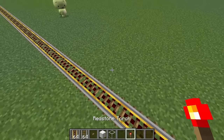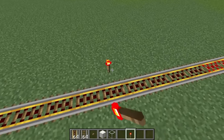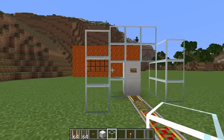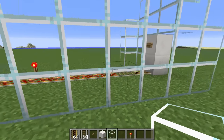Next, I'll power up the rails. I'll use redstone torches to make moving between them fast. I'll place them all along the track. Now, I'll surround the rails with glass blocks. I'll use commands and do this.